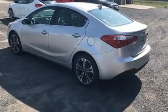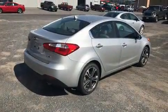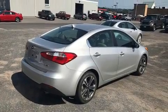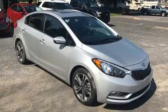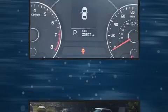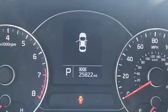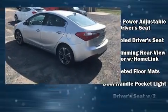Kia infused the interior with top-shelf amenities, such as a built-in garage door transmitter, heated and ventilated seats, power moonroof, turn signal indicator mirrors, remote keyless entry, and air conditioning. Enjoy your favorite music via the stereo system, which includes a CD player with MP3 capability, steering wheel mounted audio controls, and six well-positioned speakers.